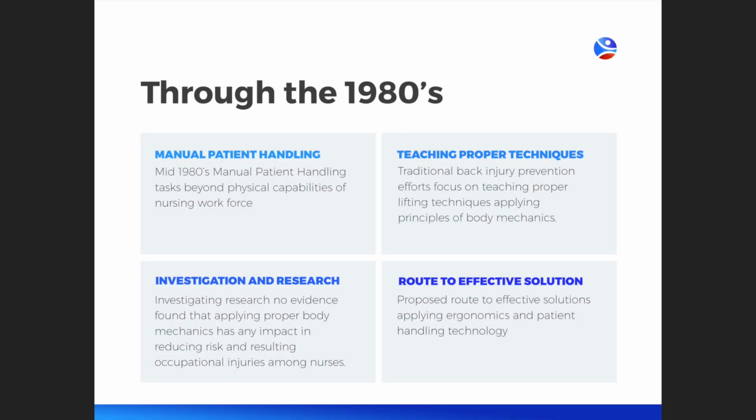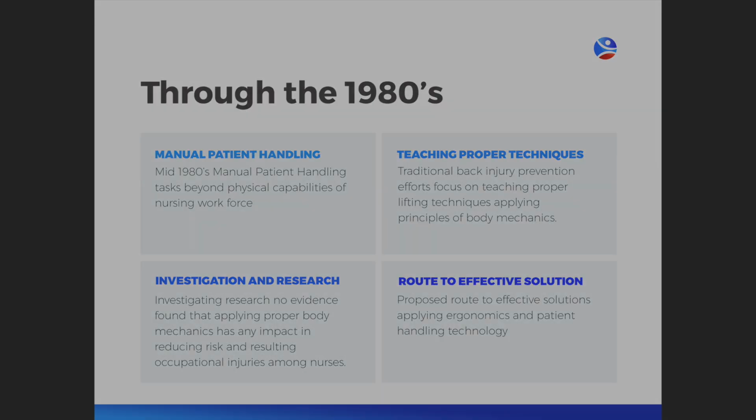And I began looking at our injury reports and found that nurses were suffering injuries at a very high rate. And these injuries were due to moving and lifting patients. I began searching the literature and came across the work of Roger Jensen and the work of Owen and Garg. And we actually applied for a grant in the 1980s, and we did receive a grant and began developing a back injury prevention program where we introduced the concepts of ergonomics as part of the important route to improvement and reducing risk.